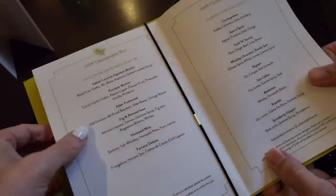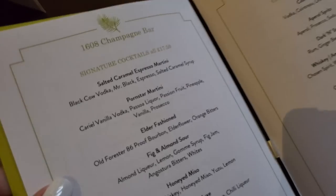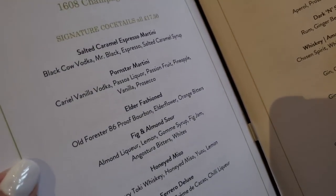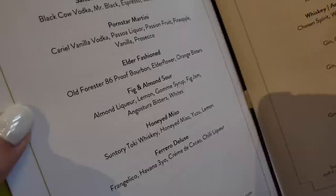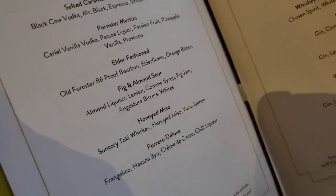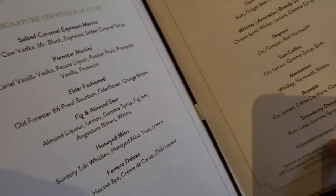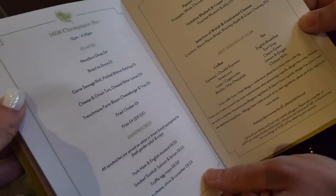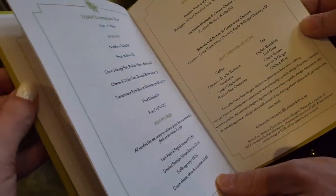Here's the real thing. Right, are you going to have a cocktail or just a regular drink? Here's the cocktails. I think all of it is. Oh, they're the signature. You can get them. Fig and almonds. Oh, I do like fig and almonds. Like a sour. I might have a Manhattan. I'm going to have a Manhattan.